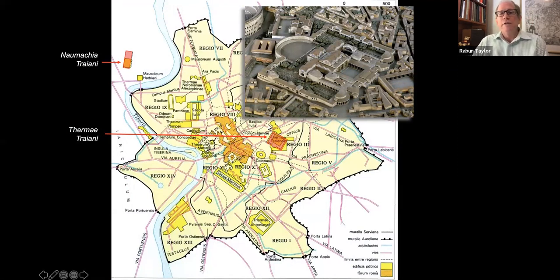First of all, the largest of any existing bath building in its time, and that was the Baths of Trajan, inaugurated almost exactly the same time as the aqueduct itself. And then off in the Vatican, a more specialized structure, the Naumachia, which was intended for naval displays and mock naval battles.